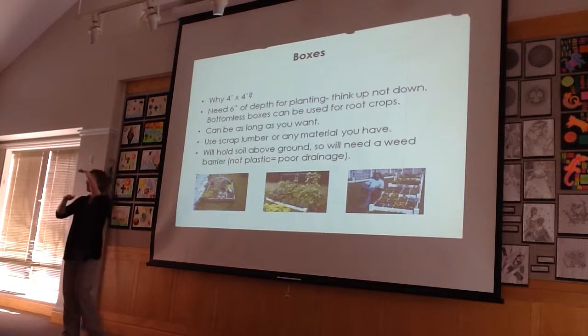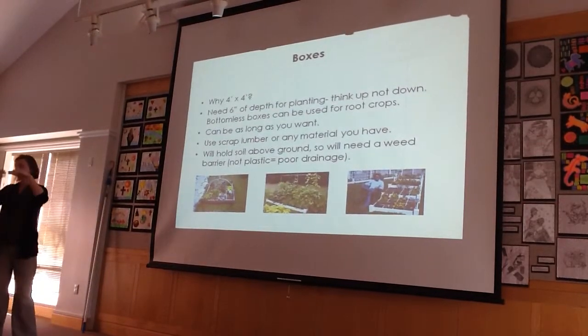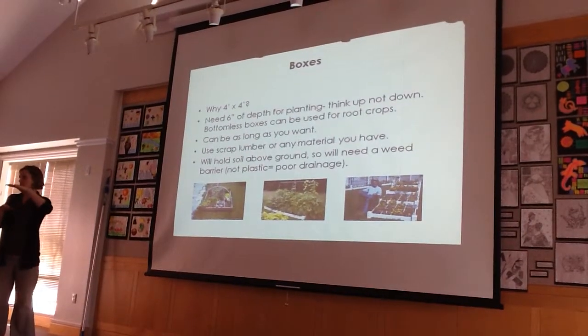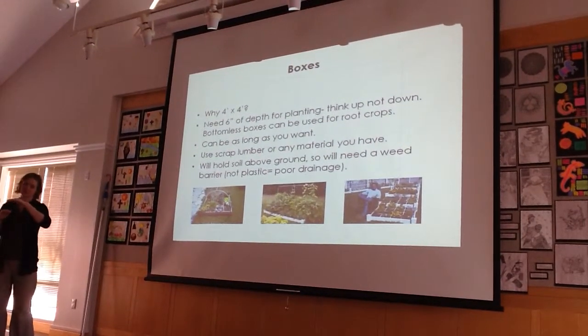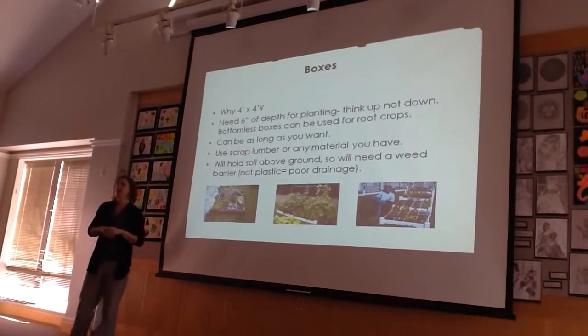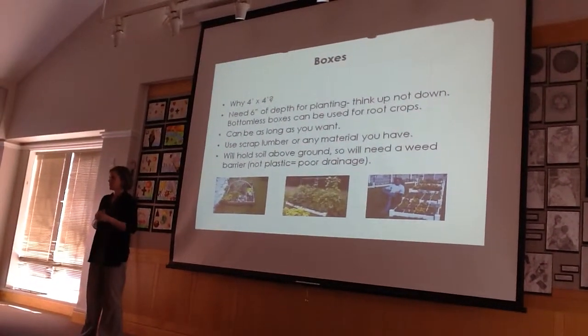So these boxes, my boxes, I think I had lumber at my house. I think it was 10-inch lumber, but they're not full to the top with soil. I only put 6 inches of soil in, because that's all you need to have a plant grow well. Even the largest plant will grow in 6 inches of soil.